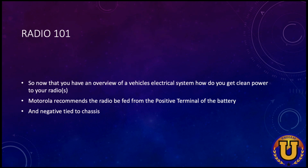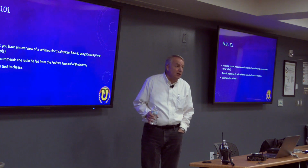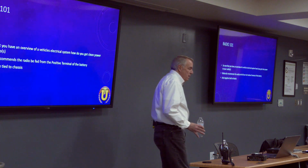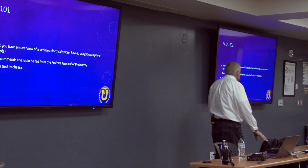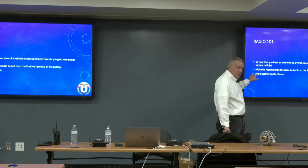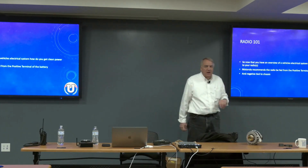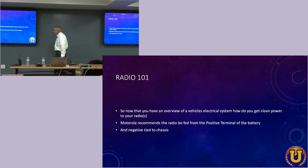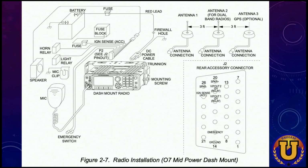So now you guys and gals have an overview of some of the challenges in modern vehicles in terms of how do we get radios installed? How do we get radios installed that actually work? And we have to start thinking about what's the meaning of life in radios. Currently, Motorola, and I just picked on them because it was convenient, recommends that the radio be fed directly from the positive terminal of the battery. And then the negative line is tied to a chassis. And this is one of their install bulletins for an XTL radio.